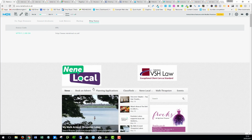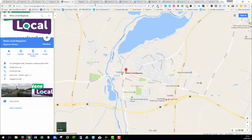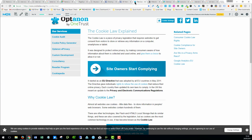And again, that should be at the bottom, perhaps in the footer here, so that Google can tie everything back together. And again, you can have that in your Facebook profile, your Twitter profile, your Google Plus, whatever it is, Yelp, your Yellow Pages, your TripAdvisor, whatever it might be that you've got your business registered on. It needs to have that consistent name, address and phone number.